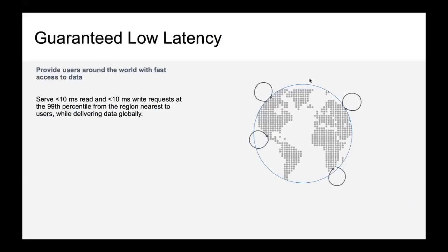The other one is guaranteed low latency. It basically provides users around the world with the fastest access to data. The guarantee they're giving for read and write operations can be less than 10 milliseconds, which is very, very low. So it is less than 10 milliseconds for read and write operations anywhere in the world, wherever they have defined it.